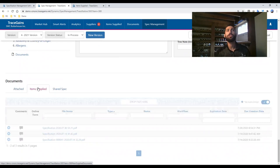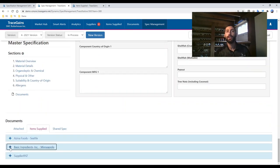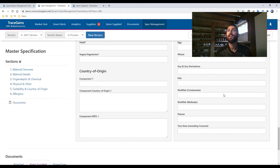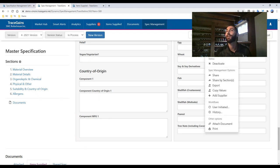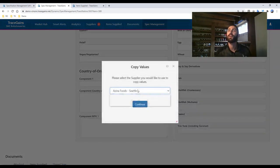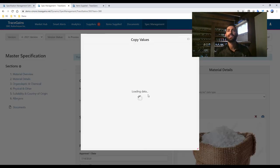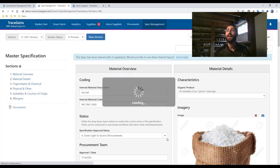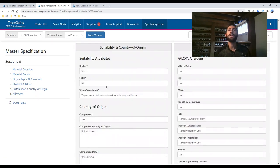And we could get a little glimpse of those documents at the bottom of our spec page. Here's your suppliers, Basic Ingredients. Here's their documents. What's really nice here is we can take the data off of these and in one fell swoop, copy it into our spec. And it's literally as simple as saying, let's copy values, do it from Basic Ingredients Minneapolis. Let's copy over everything they have where we have a blank value currently and they have something new for us. I hit copy, and right there on the spot, now our spec is being pretty well fleshed out with real live data. There's that piece of info about fish being from the same manufacturing plant.